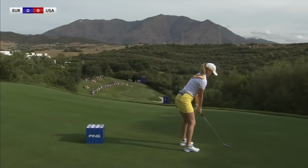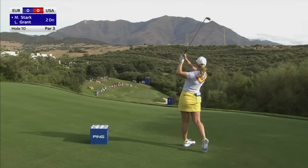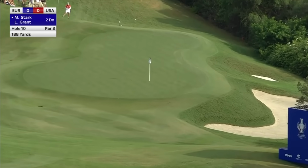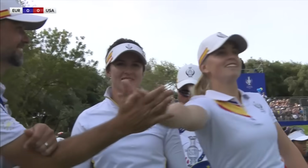And this was a moment ago. Downhill par 3, Maya Stark. So difficult to get this club right, so severely downhill with some wind. This is on a really good line. We'll see what kind of distance she's got. Perfect distance. Pretty good aim as well.